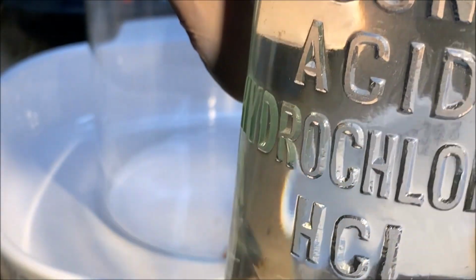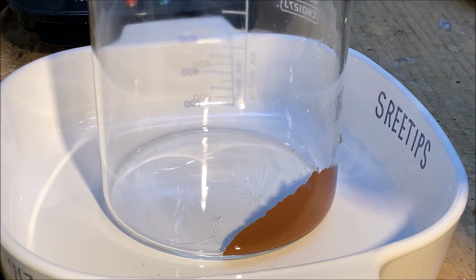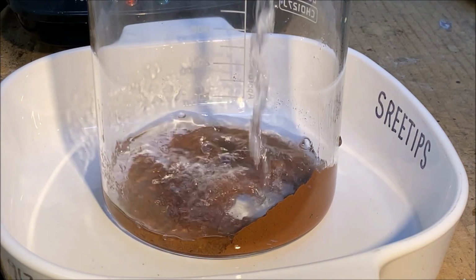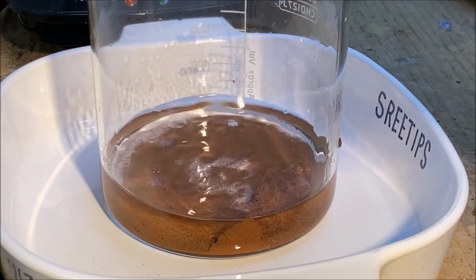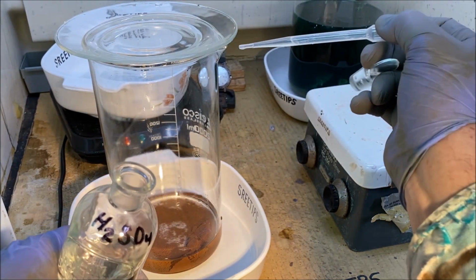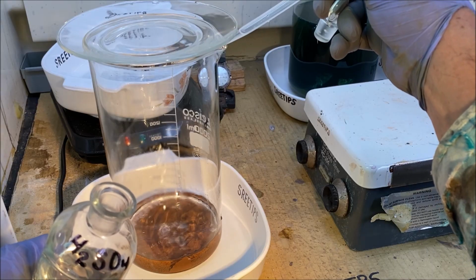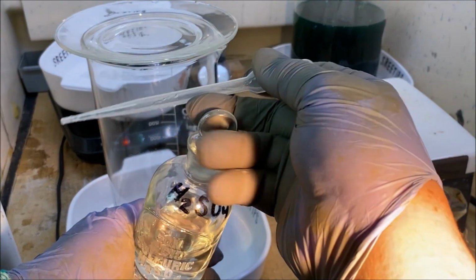So now what I'll do is add some hydrochloric acid. A couple hundred milliliters should do it. Adding a little bit of sulfuric acid. And this will take care of any lead that may be present, reacting with any lead in solution, forming lead sulfate, and we can filter it out 100%.